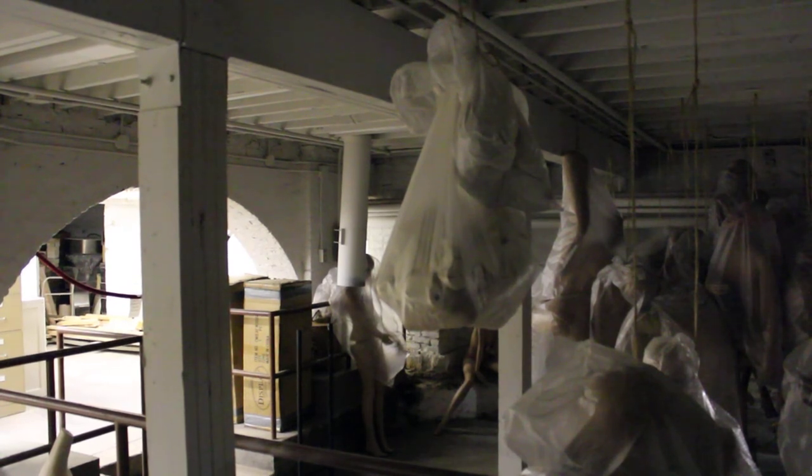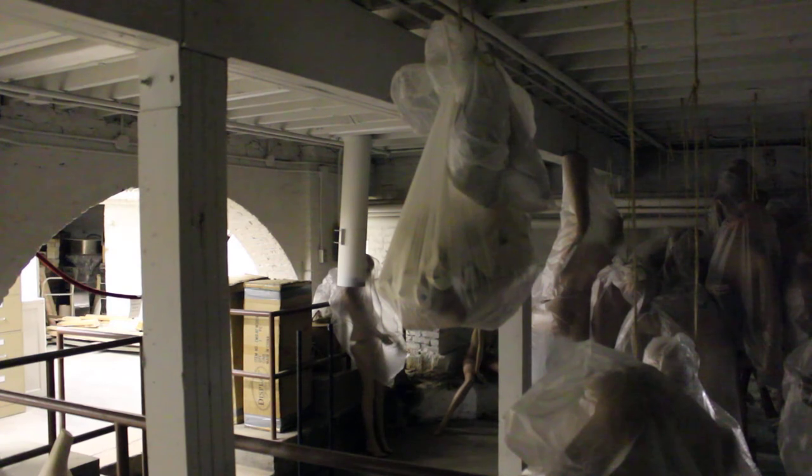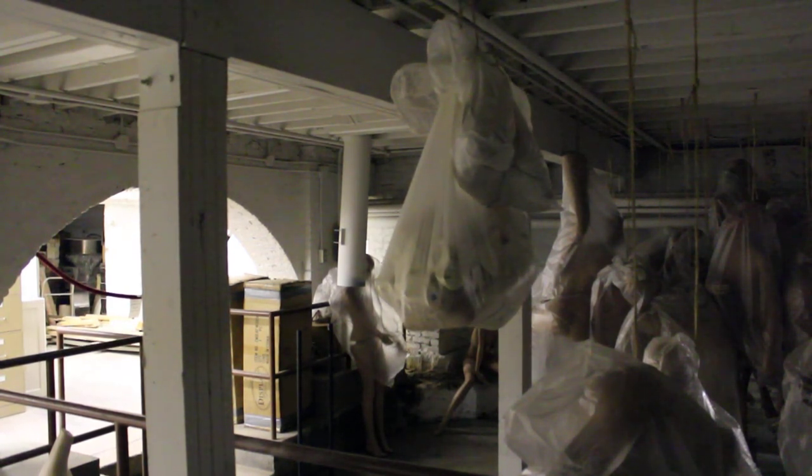The bag moves by itself. It swings back and forth like it's compelled by the Earth's rotation.